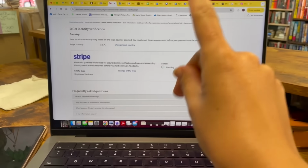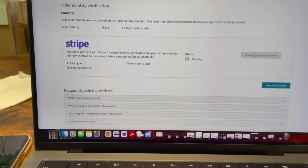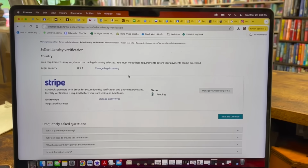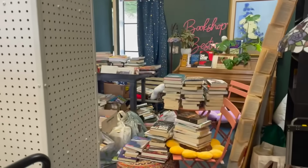Okay, so I just finished doing all of our seller identity protection or verification on Stripe and setting us up with a Books. And I figured out our Square account. So now we're going to put out some of the books.